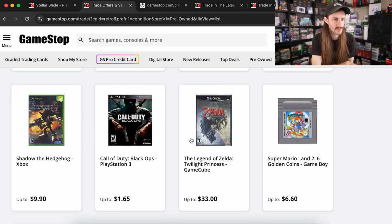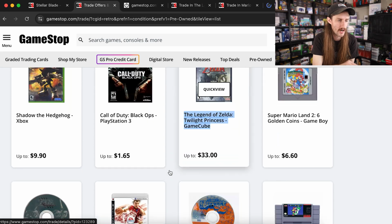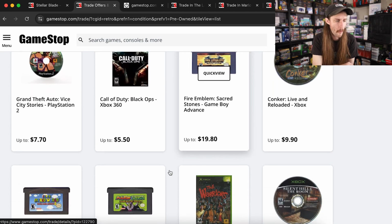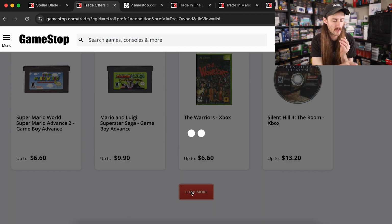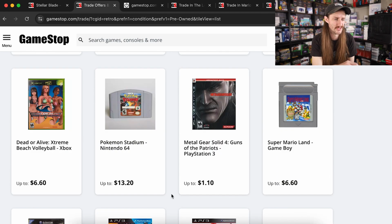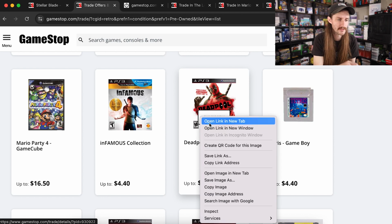I'm looking for one of those. Ooh, all right. I think we've got a bunch here we can look up. Let's see if we can find maybe one more. This is definitely well worth it, and then we'll go through all of those. I want to find one that's either really expensive, that they're giving a lot of trade value, or one that's just $1 or something. But, oh, this Deadpool one's probably a good one.